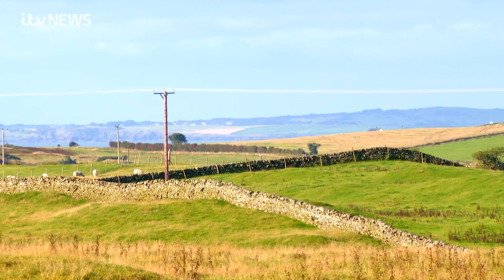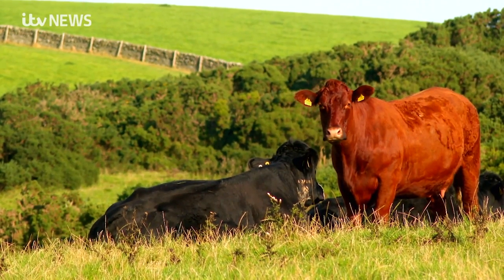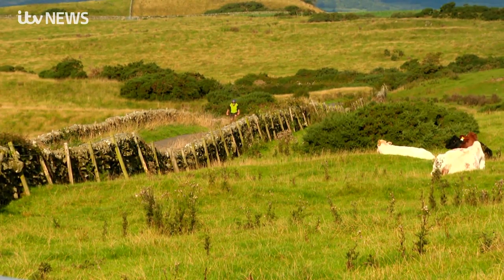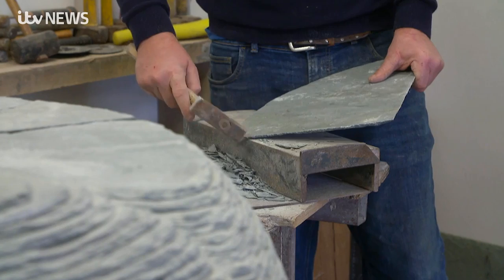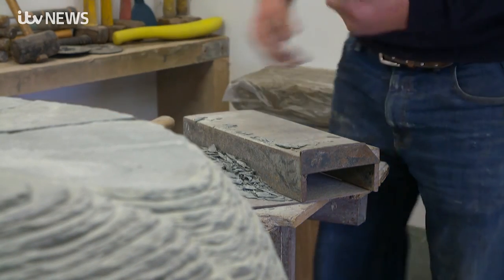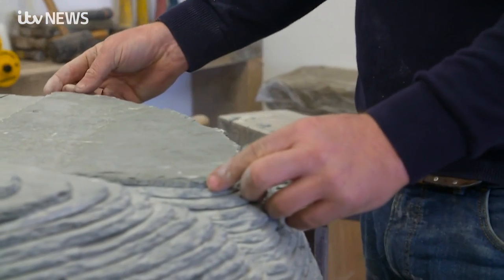Marking boundaries and sheltering animals, there's a rugged beauty to the Galloway dry stone dyke. But stone can also be used for much more genteel work. Like the stunning creations of sculptor James Parker, who draws on agricultural roots.